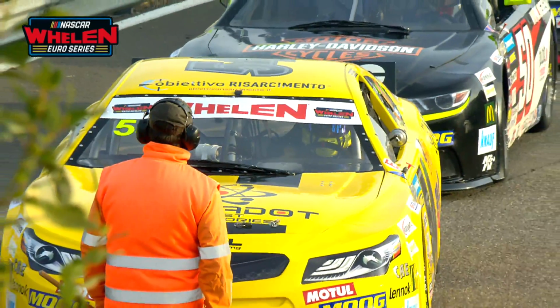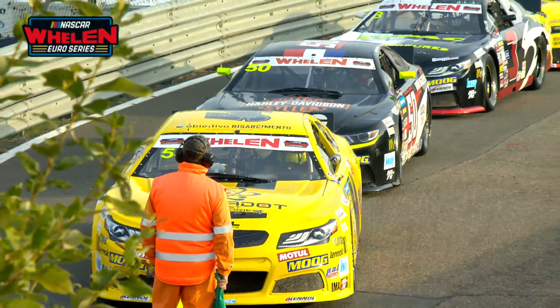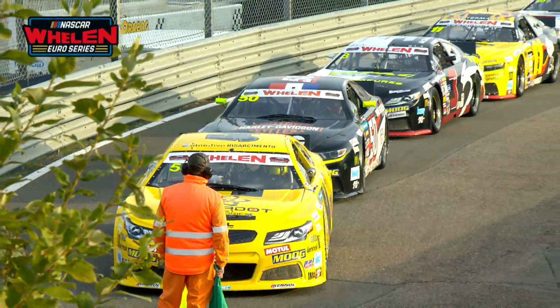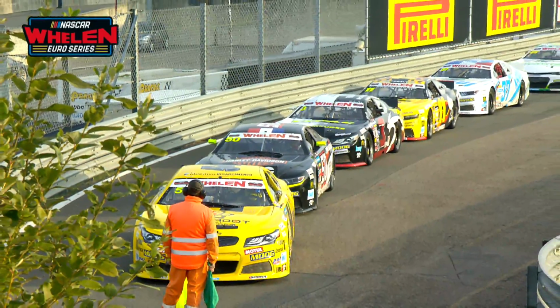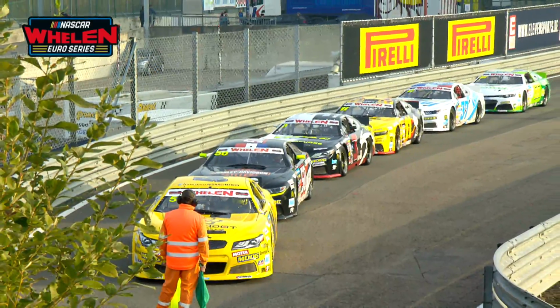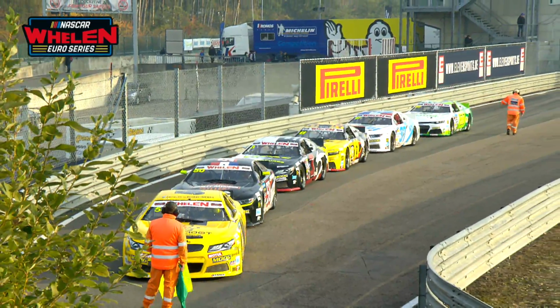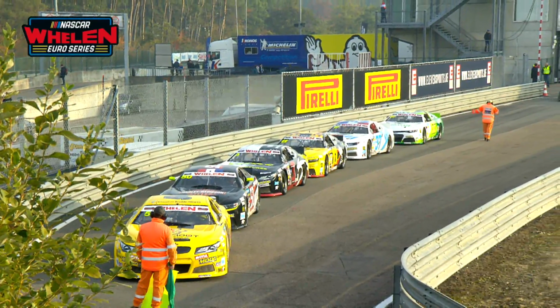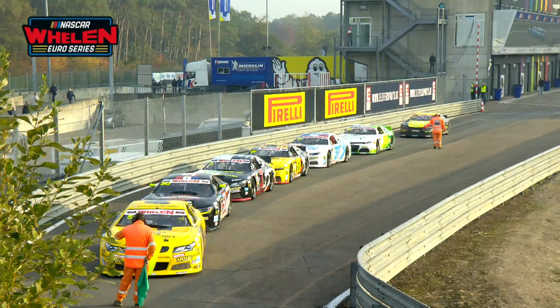Welcome along to Circuit Zolder for the final rounds 11 and 12 of the 2018 NASCAR Whelen Euro Series. It's the fourth time that Zolder has hosted the finals, first starting back in 2015. This iconic circuit can trace its history back to the 1950s, first held Formula One in 1973, and even to this day hosts highlight championships, including this weekend, the finals of the NASCAR Whelen Euro Series.